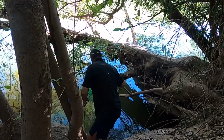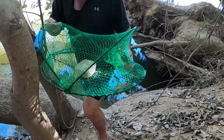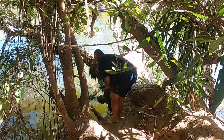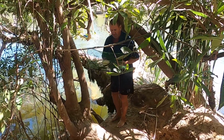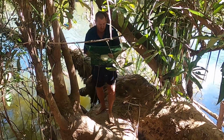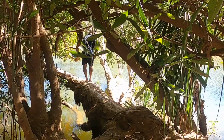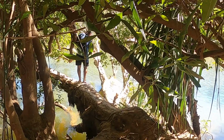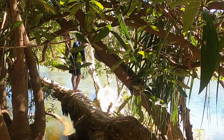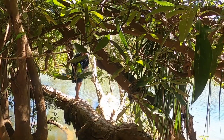Round 2. Got 2? Yeah. One big one, one small one. That's a good size, the big one. How many in that one? 2, 3? Yeah. 2 big ones, 1 little one? Yeah, they're sort of all different sizes. Don't fall in. Too good. Another 2 big ones? We'll nearly have a feed.